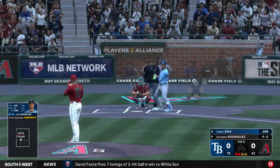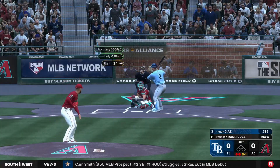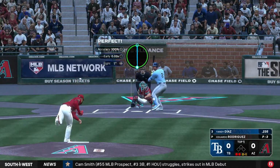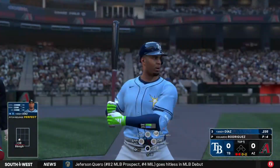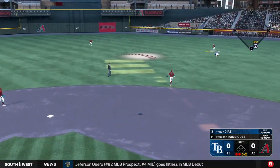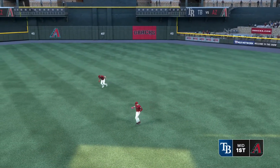Batting third. Two outs, bases empty. Yandy Diaz now. Right through there for a strike. And there's a foul ball. 0-2 now. Swing and a high fly ball, right field. Makes the grab, and that's the inning.